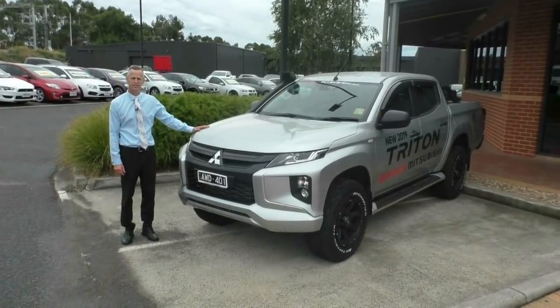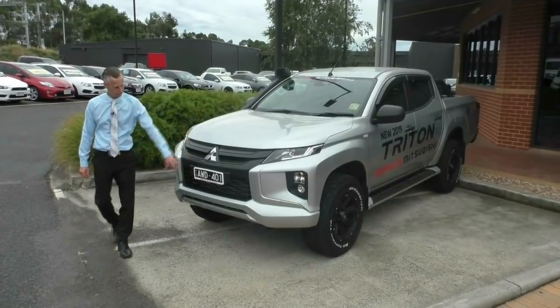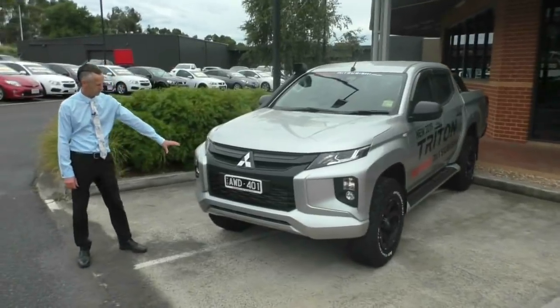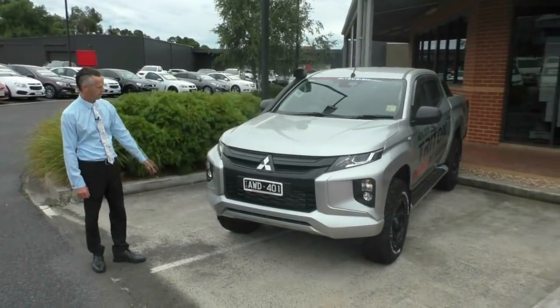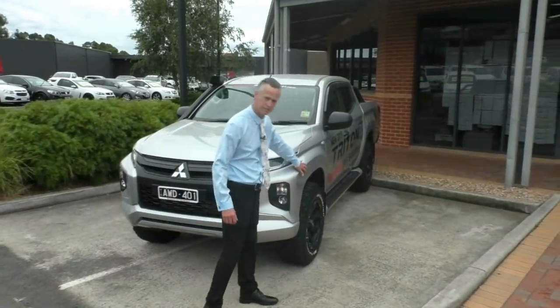I've got the 2019 Triton here, the new model. As you can see, it's got the new dynamic shield. Got the fog lights as standard, indicators a bit lower than normal. Very buff looking car, very square. Big arches on the side here, as you can see.